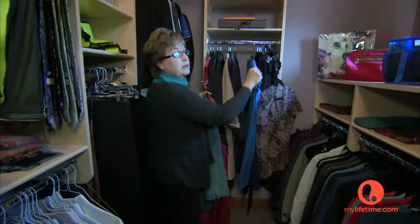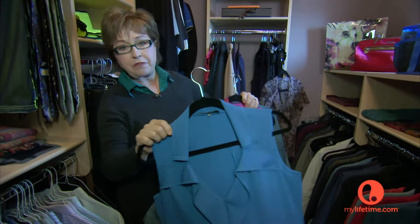Ellie Tahari is another clothing company that's doing things quite well. There's a bit of stretch in this dress.